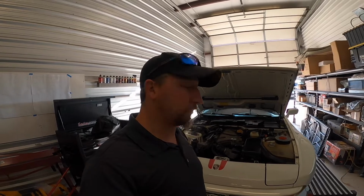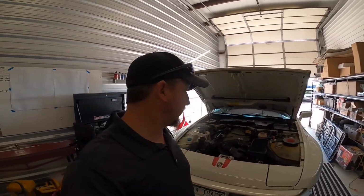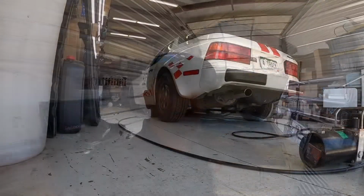I've got some other things to do to it, but I'm probably gonna hold off on those here for a little bit. Just try to get the clutch done so I can get it driving again and put some miles on it. So that's the project for today. Let's see if we can get this clutch knocked out.